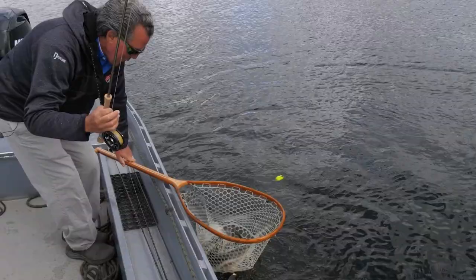Best days ever, when you're catching quality fish up to 27, 28 inches, and you're catching them steady. You can see how excited I am. I just can't believe it. Like you said, I've never had a day like that ever. I'm exhausted.